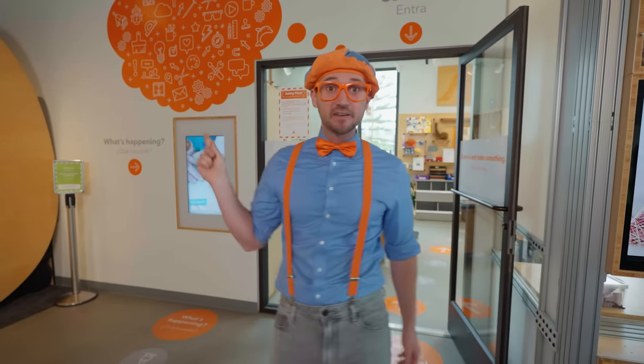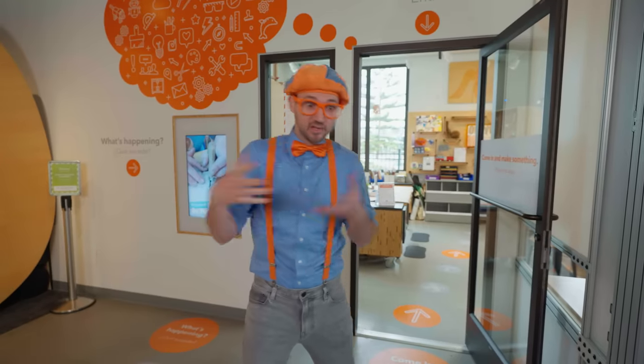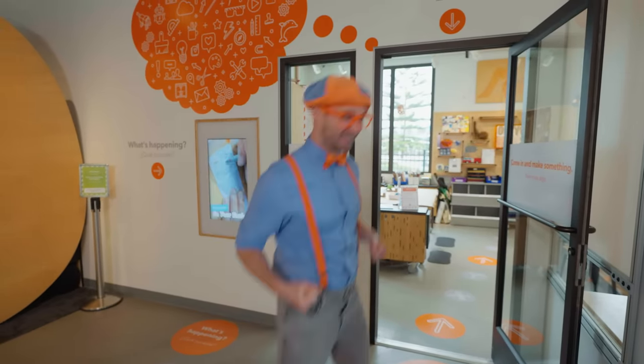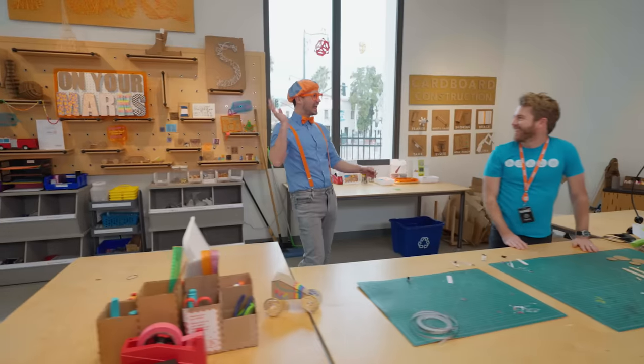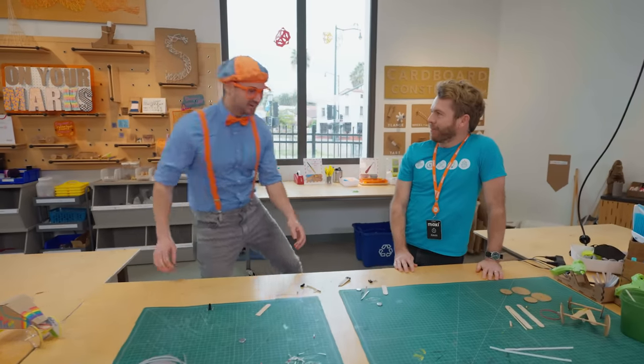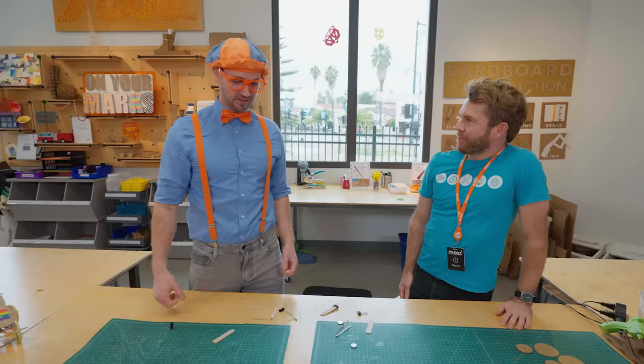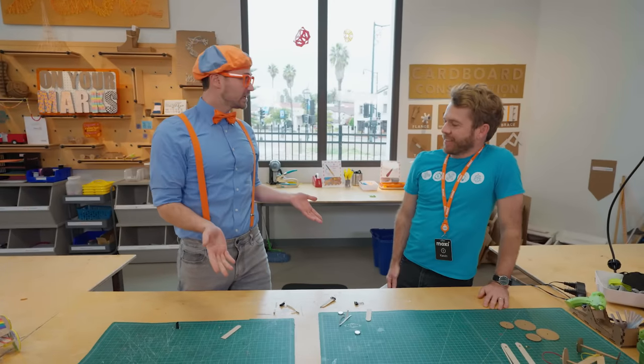This is the Innovation Workshop. Innovation means when you take something old and you make it new, or you make it way better. This is gonna be so much fun. I wonder what we're gonna make. Let's go. Oh, hey, hi. Who are you? My name's Kevin. Oh, nice to meet you. Welcome to the Innovation Workshop. Great, thanks for having me. I'm Blippi, and what are we gonna do here?